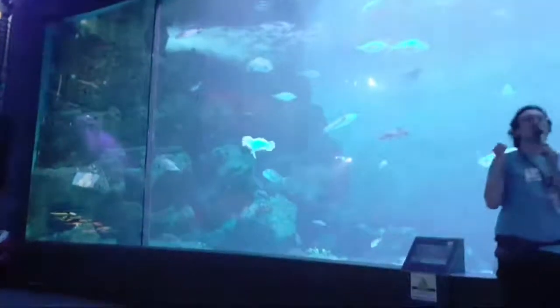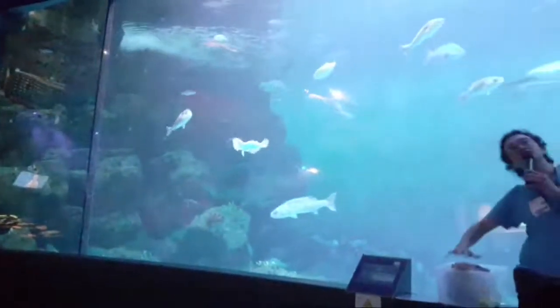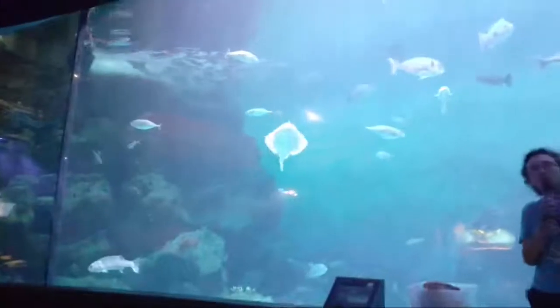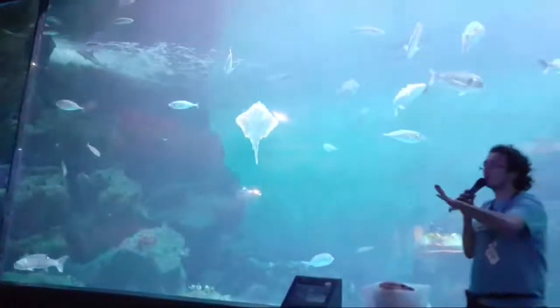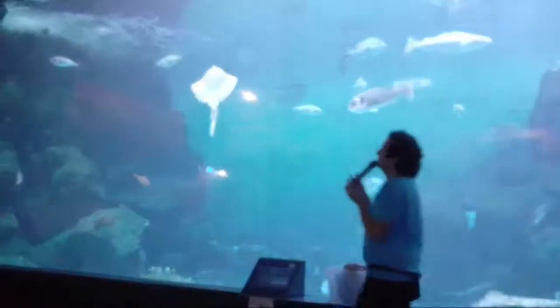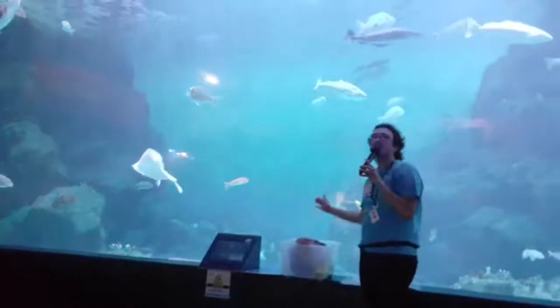But the mouth is actually where it's supposed to be. It's just that they have both eyes on one side of their face. So whenever they're lying down in the sand, they're basically like this. Mouth here, eyes here. Seems strange to us, but for them it makes perfect sense. It keeps them flat on the floor, but with both eyes looking out. So that's some of the fish we have in this tank.